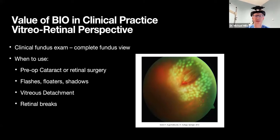So what is really the value of binocular indirect ophthalmoscopy in a clinical practice? And really from a vitreoretinal perspective, in our practice, I see a lot of the patients of the other anterior segment surgeons, and I try and understand what they're doing so that I can understand what impact that may have on the retina and the vitreous. So when do we use it? Pre-op cataract or retinal surgery, patients who present from the ER with flashes, floaters, shadows, vitreous detachment, and retinal breaks. We see these all in our clinical practice.